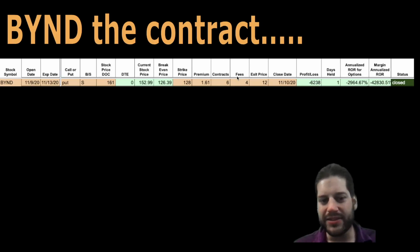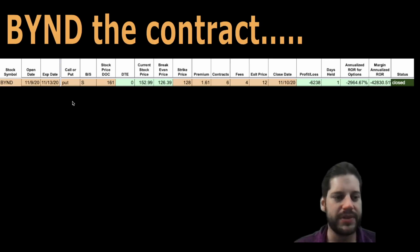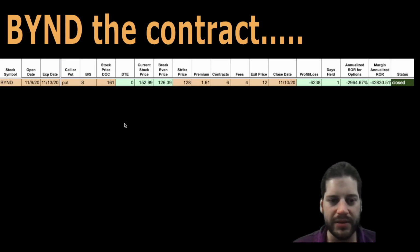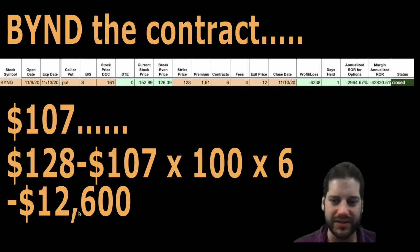So this trade, just to put salt in the wound, the day I put this on, Cloud Ninja actually messaged me, hey, the position, because he also did this one, was up like 40%. I closed that out. You should too. And I wasn't able to get to a computer to close it out. I ended up being stuck in this contract when the earnings came out. And when I got home, I checked the stock, the price of Beyond Meat is at 107. Some simple math, and I knew I was looking at a $12,600 loss.